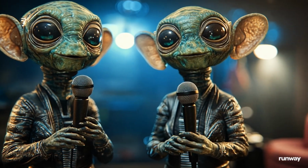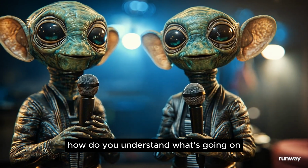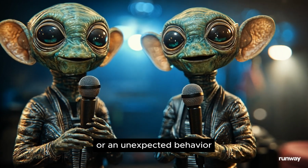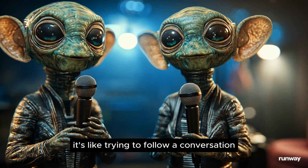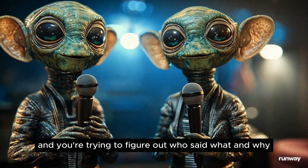Absolutely, exactly. And this leads into another challenge, which is how do you actually debug these systems? How do you understand what's going on when you have multiple AIs interacting? It can be really tricky to pinpoint the root cause of an error or an unexpected behavior. Yeah, I can only imagine. It's like trying to follow a conversation in a room full of people talking over each other, each with their own motivations, and you're trying to figure out who said what and why.